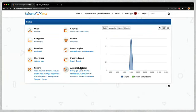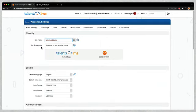On the account and settings, under your site name, you have the ability to add a description. And that's the place where you can write a sentence that will contain the keywords that you want. And if we have a look and see what the benefit of that is, the description will appear in the search engine results of your site. So that is what people will see as a description when they look up your site.